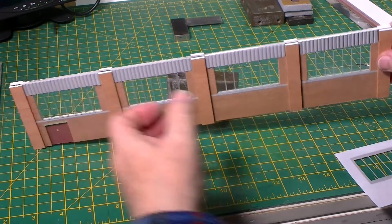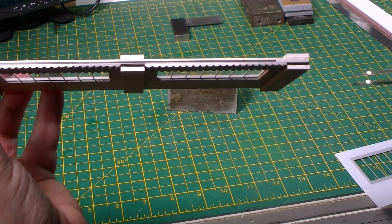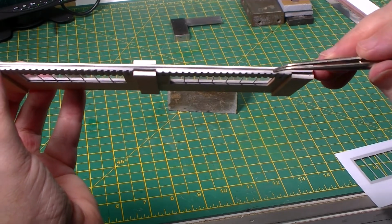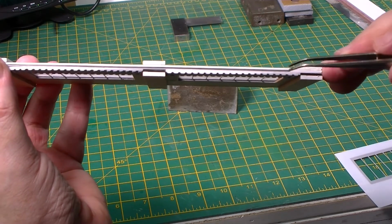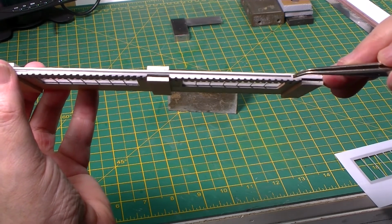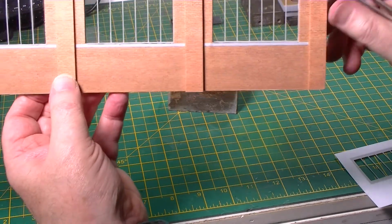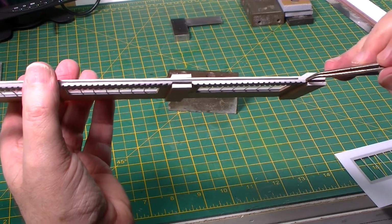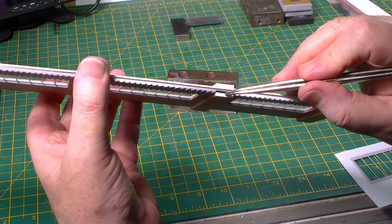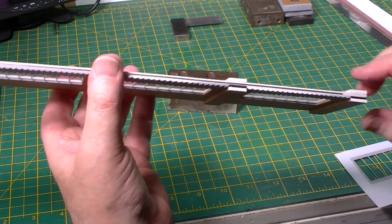So what I had to do, and if I pick it up you can see it, you can see the sandwich here, and you can see in here we have 1mm of plasticard, the glazing, and then the little bit that you can't see is the 1/10 thou of window pane, window detail, and then we have this bit where the siding is, that's 2mm thick, and we have then the buttresses on top of that, which are each 2mm thick.